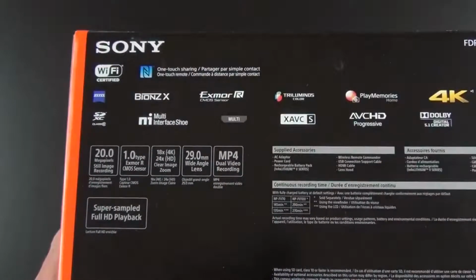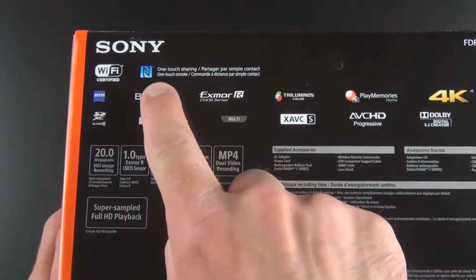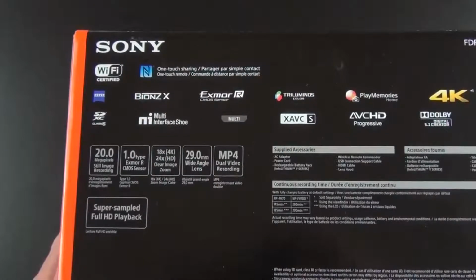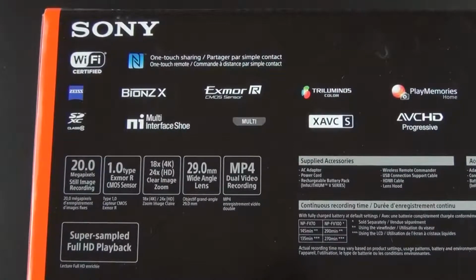So we do have Wi-Fi in here, primarily for controlling your camcorder using an iPhone or something like that. We do have NFC technology, so this can use NFC on the phone, particularly an Android phone, because there are apps for Android for controlling your Sony camcorder. So you can transfer files using NFC from the camcorder to your phone. You can also use the remote control apps that are available on Android or iPhone.